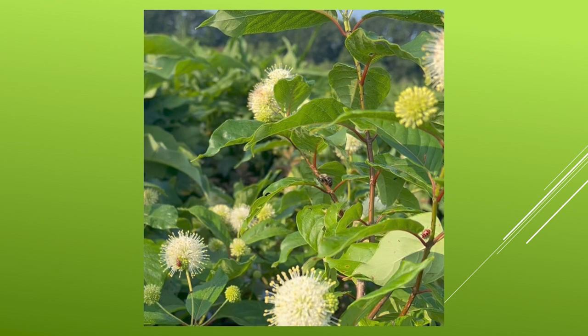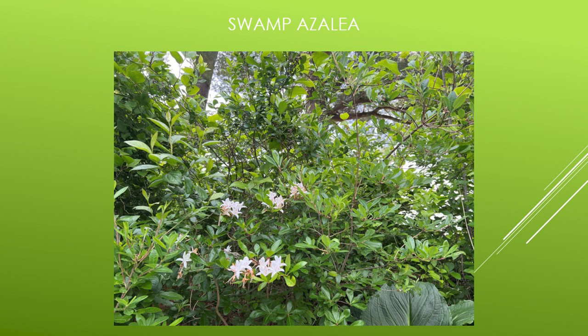I don't usually see hummingbirds out there, and I saw one the other day out in the back channels. It wasn't on a button bush. It was actually on a pickerelweed, but still, that was fun to see one there. I mean, I see them at my house all the time, but I don't see them out on the river very much. So swamp azalea, this is very much like your azaleas at home.